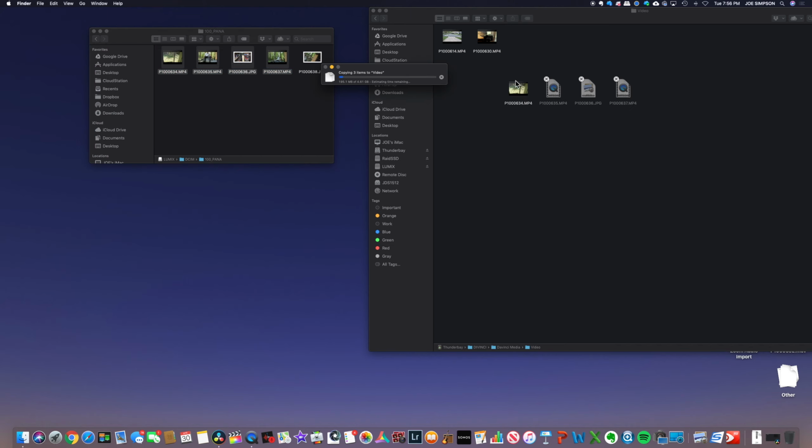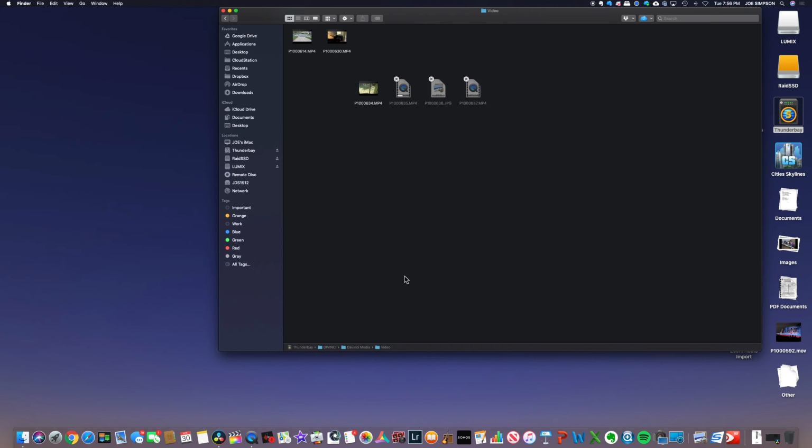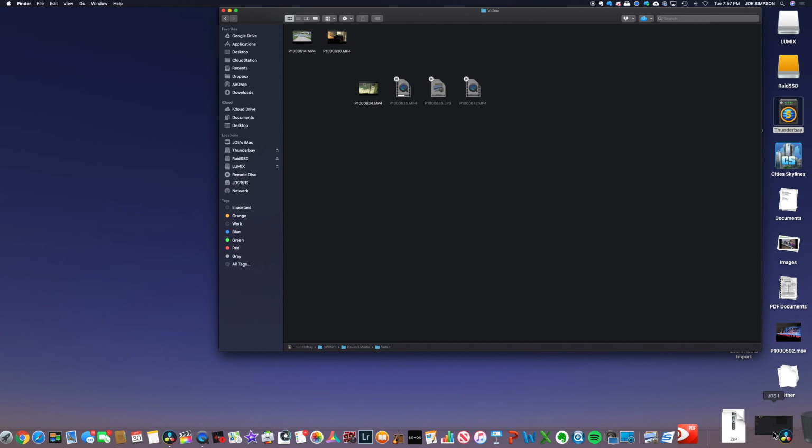So that's all fine and dandy, but it takes a little bit of time to get it in there. And the other thing that's a problem is you have to stay organized up front, whereas Final Cut seems to be organizing stuff off of metadata, and it seems to kind of organize for you. So I'm going to let that stuff load in, and then we'll continue once that's done loading.